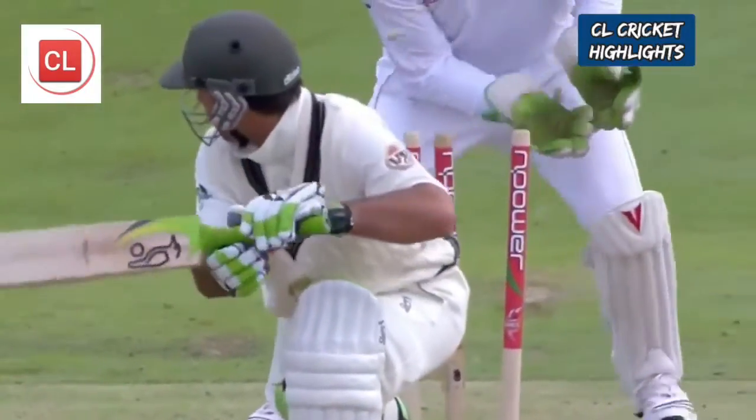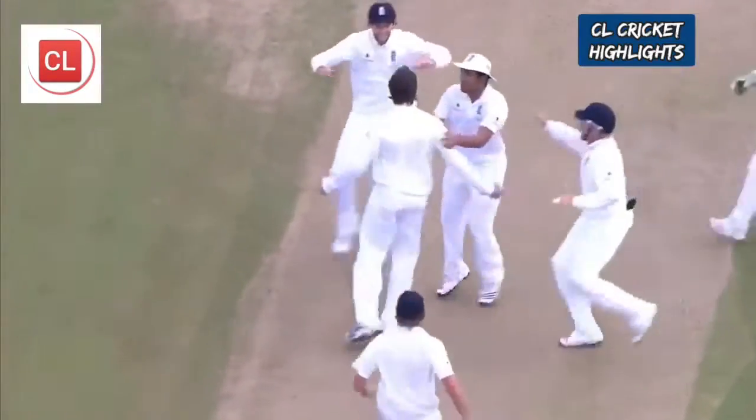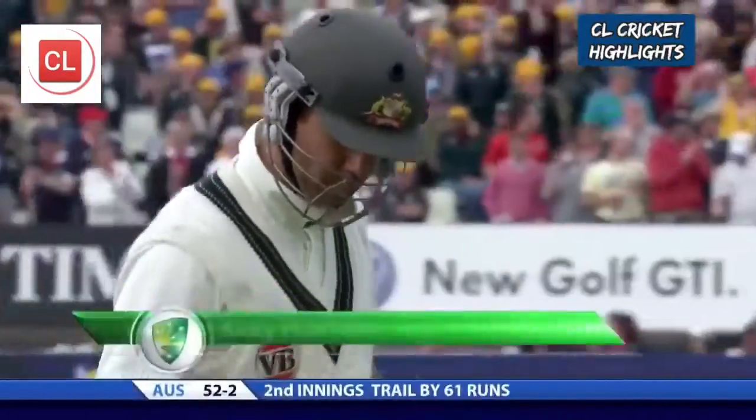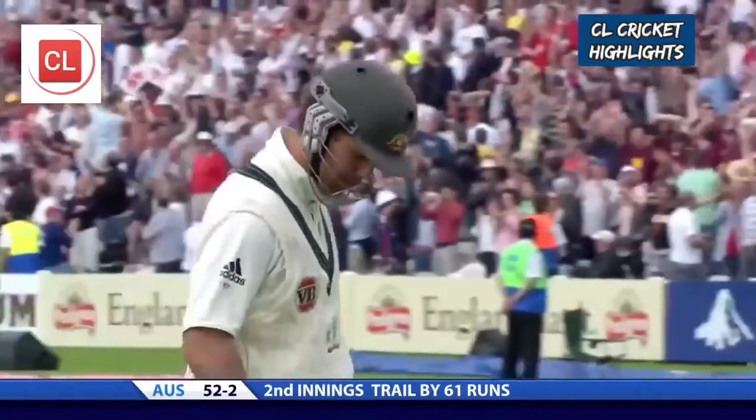Let's have a look at this. Outside off stump, turns again a lot. And that's disturbed the surface as well. Big, big spin. Big, big wicket. The captain on his way back for 5. It's 52 for 2. Mike Hussey on a king pair. We need something from him. Under pressure. Still trailing by 61 and 2 down with the captain gone.